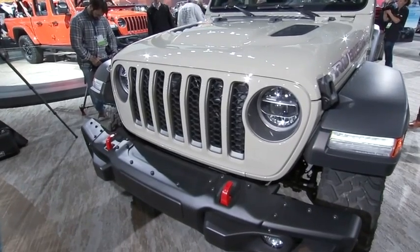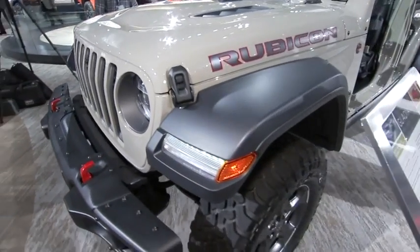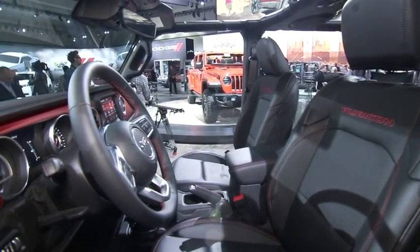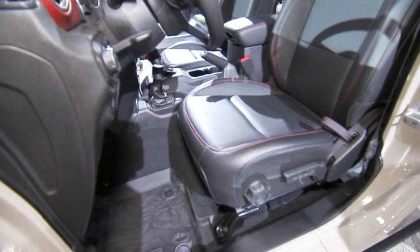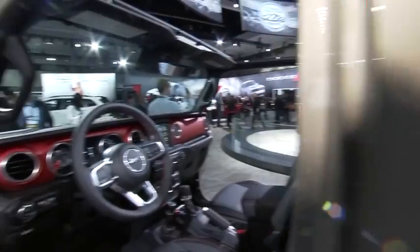But it does have the steel bumper with a winch capability. Fender flares there, they're raised, again 2 inches over our Overland and Sport models. Standard 33-inch tire. We have our 8.4-inch screen. That's standard on our Rubicon model. There's also a 7-inch thin film transistor screen with over 100 different ways to configure the screen itself. Doors are removable. Windshield folds down as well.